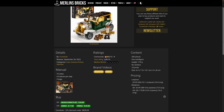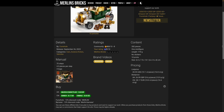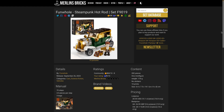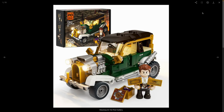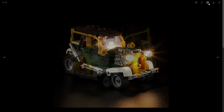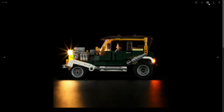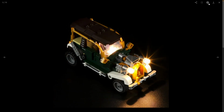Number 3. That Funhole smallest set of the year, the 1919 Steampunk Hot Rod, made it on the list, gives me a lot of joy. I mean, it's so cool that you don't have to bring 2, 3, 5 or 10,000 pieces. Sometimes it's just enough to have 282, a nice lighting, a couple of fun prints, a nice minifigure, and here you go. It is a great set. I had so much fun with this one myself, and it shows that you don't need to bring large amounts of pieces, just a good design, and you have a top contender here for set of the year.